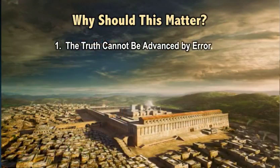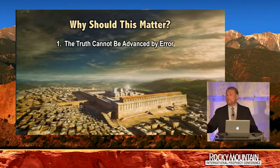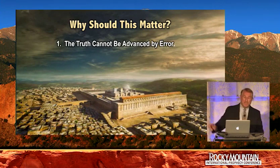Now, the question you might ask is, why should this matter? Why are we involving ourselves in the question of the location of the temple? Really, in the end, what does it matter? Well, let me explain why it should matter. First, truth cannot be advanced by error, any kind of error. It doesn't have to be biblical error. It can be historical error. It could be other kinds of error.